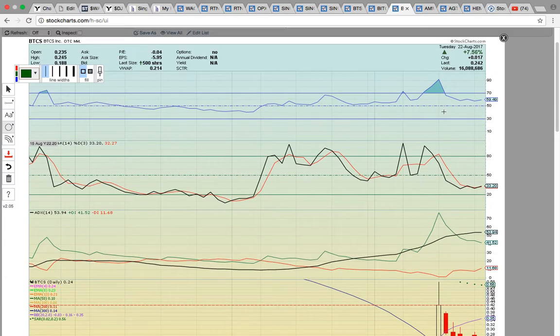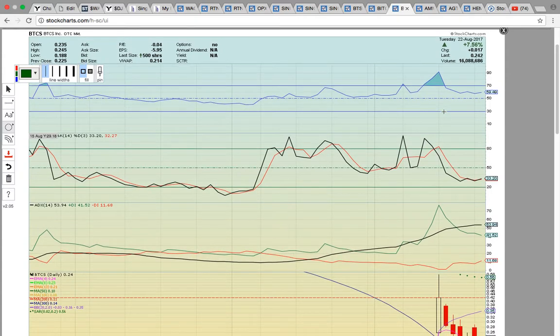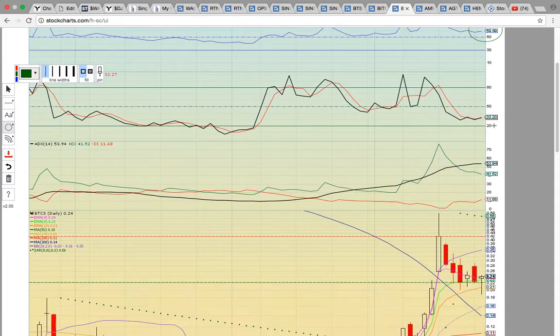A lot of times you can't try to figure it out. If you spend too much time trying to figure it out, you will have missed the move. So if you follow the charts and not the chatter, you should be able to keep finding the pot of gold and avoiding danger. Okay, so BTCS here is at 59 in the 50 to 70 bull zone.